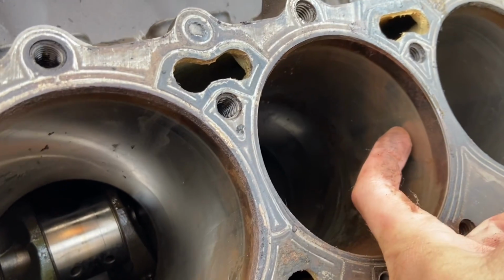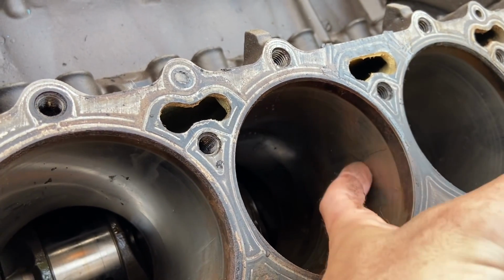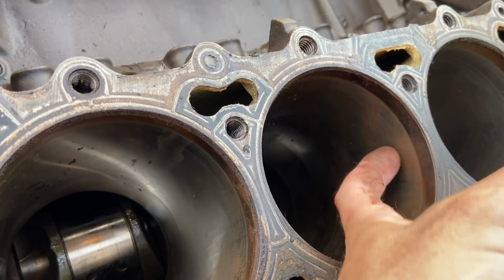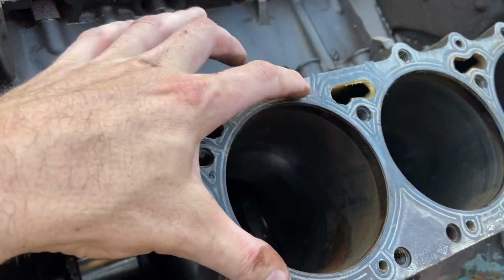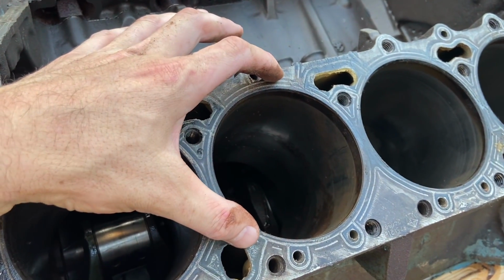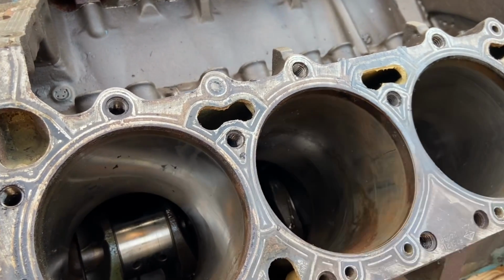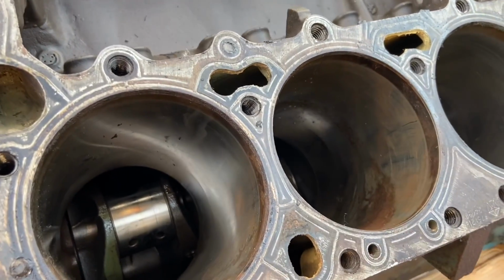And then you're going to develop what they call a ridge, where you can catch it with your fingernail where that piston stopped every time it made its way all the way down and up and started to eat away at that wall. Up here your standard bore size and diameter for a 440 Mopar would be 4.320 inches in an opening. We can get a micrometer on here and show you guys that measurement. But I can tell just by looking at this, it's got to be standard bore. All the indications are here.